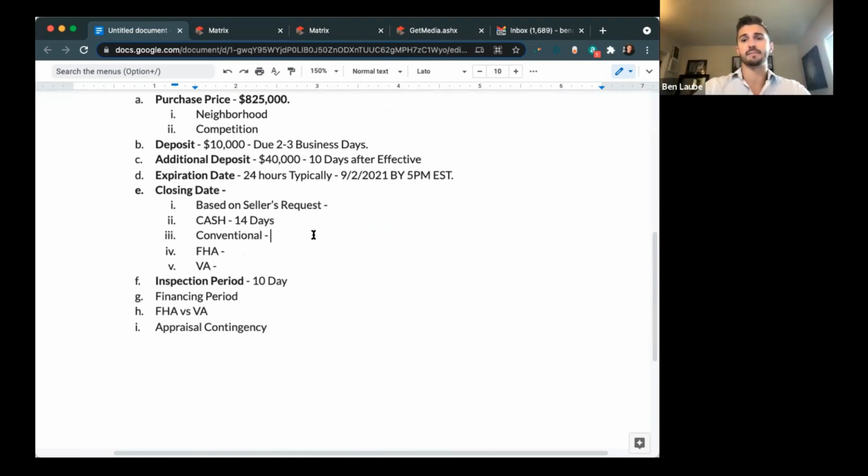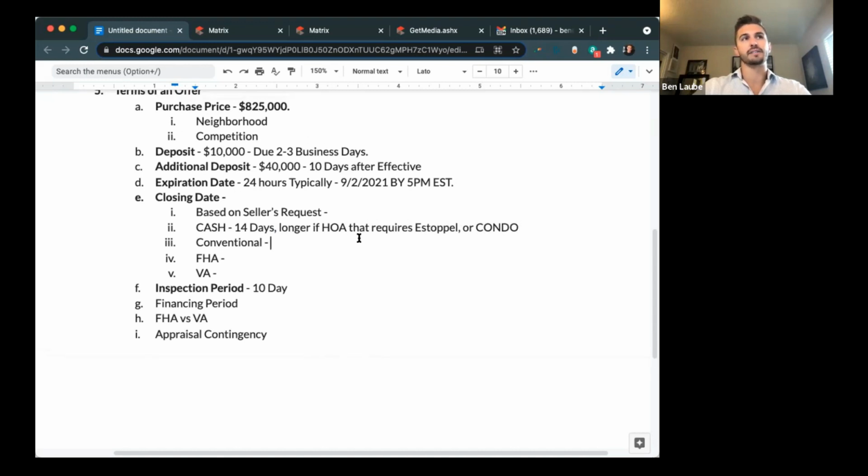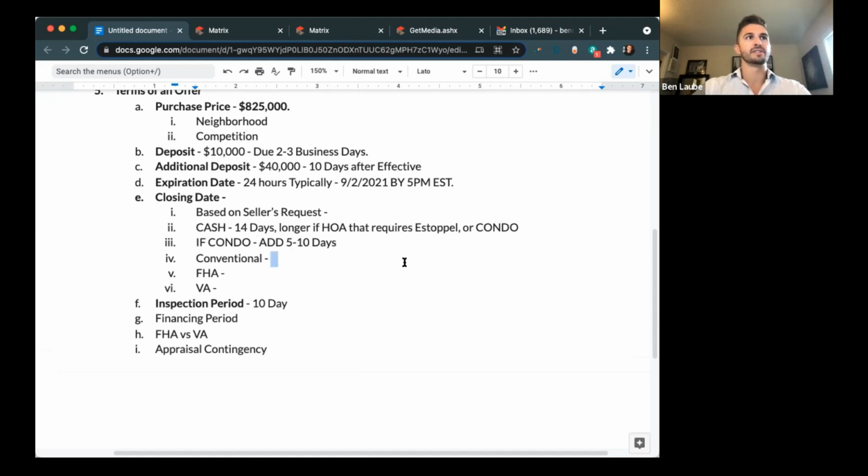Estoppels can take sometimes 10 business days to get back, right? Or if there's two estoppels, those are fun. Or if it's a condo, right? Because then you need a condo association approval. Conventional, typically you can be done in 30 days, depends on your lender. Some lenders can do much faster.